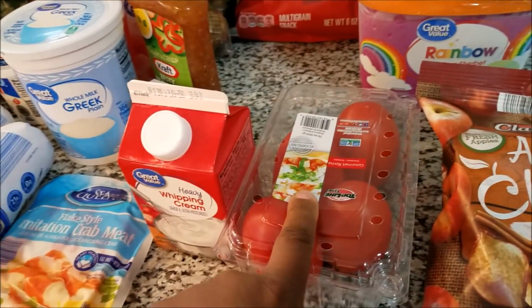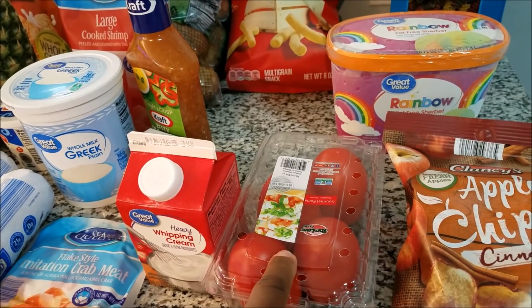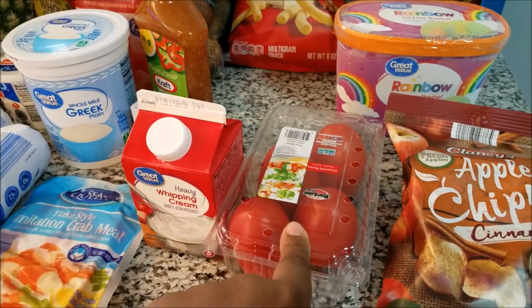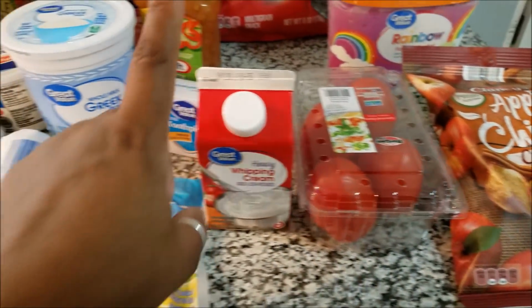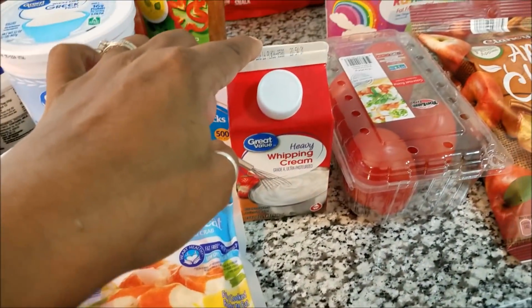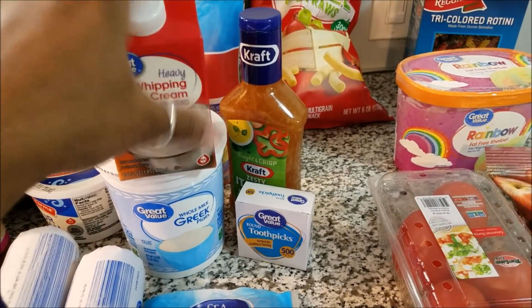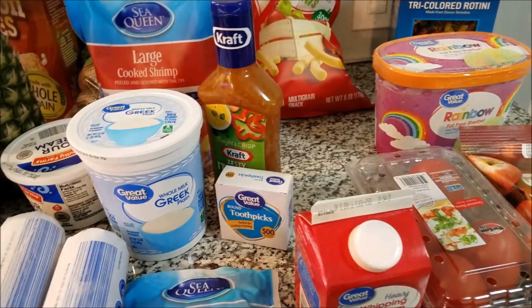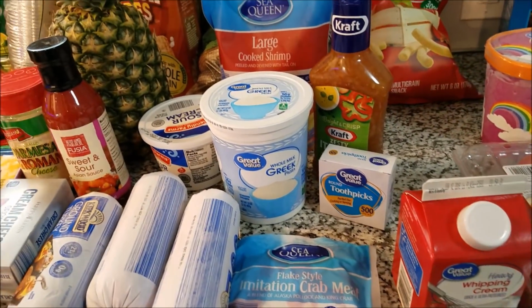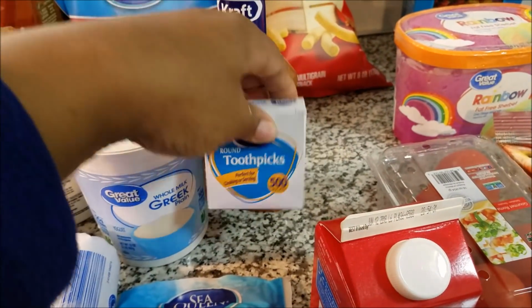I got some tomatoes for my little taco cups, and I don't know if I'm putting that in the pasta salad this time. It depends. Sometimes I do, sometimes I don't. But that's what I got that for. I got some heavy whipping cream for my biscuits in the morning, but also for a fruit dessert, a fruit dip that I'm going to be making for those who don't want the cakes and the other sweet things that I'm making. So, got some toothpicks.